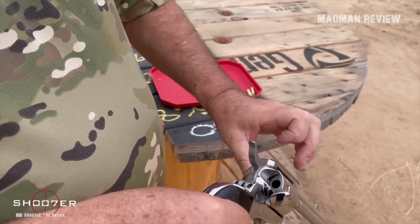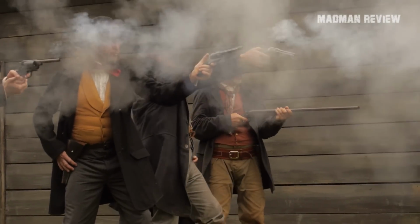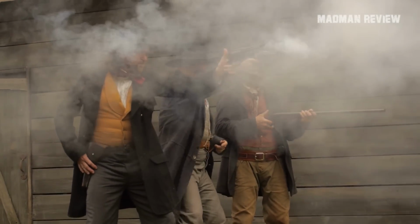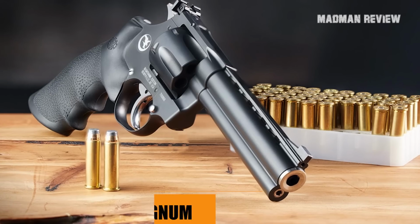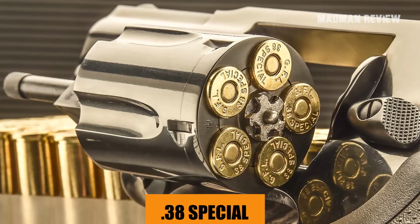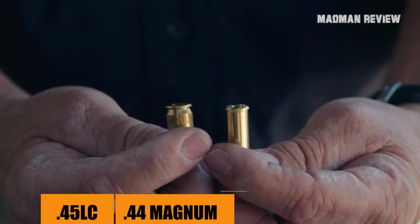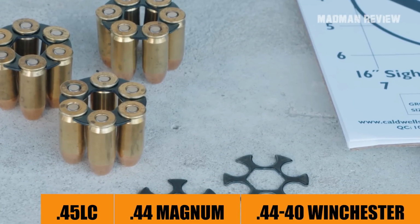However, you do not have to put the hammer on half cock. The cowboy action shooting movement made for the appearance of the Ruger VAQUERO in 1993 and has kept it with us ever since. While 357 Magnum is the most common chambering, which also allows for loading 38 Special, there are other calibers available. Those include, of course, the 45 Long Colt, as well as the 44 Magnum and 44-40 Winchester.